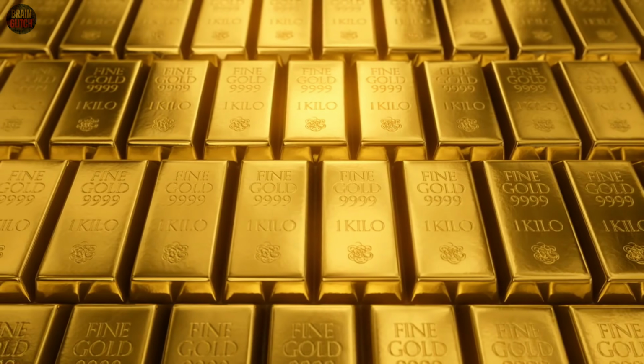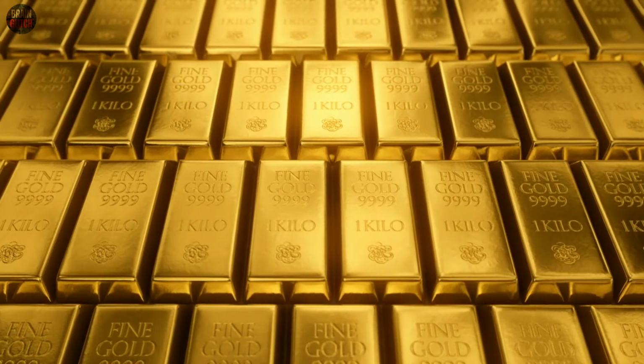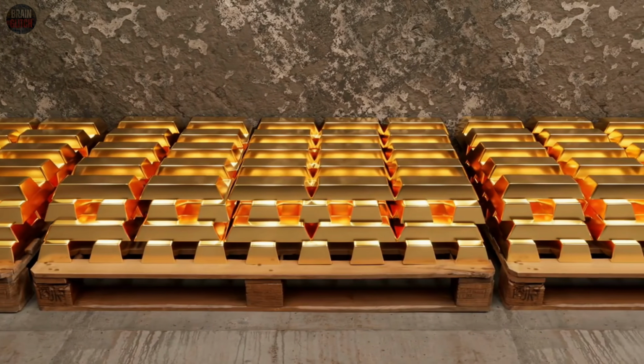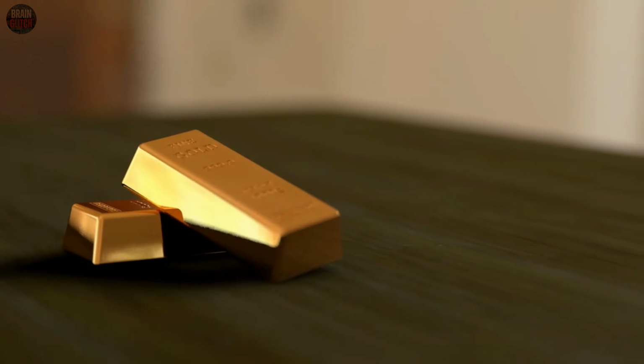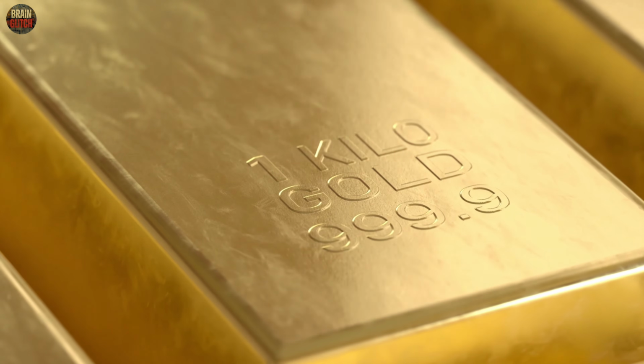These are no ordinary bricks. A standard good delivery bar weighs about 12.4 kilograms, that's 400 troy ounces, and is worth over $600,000 at current prices. Each bar is then weighed to the exact decimal, assayed to confirm purity, and stamped with a serial number, refiner's mark, and weight.